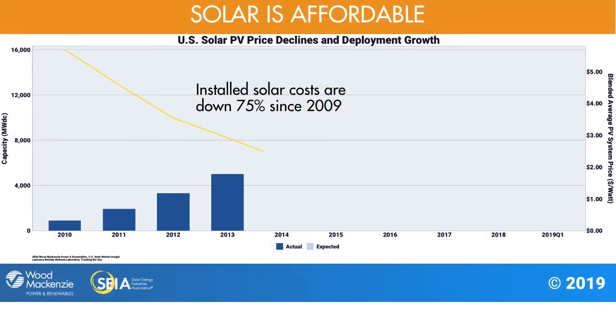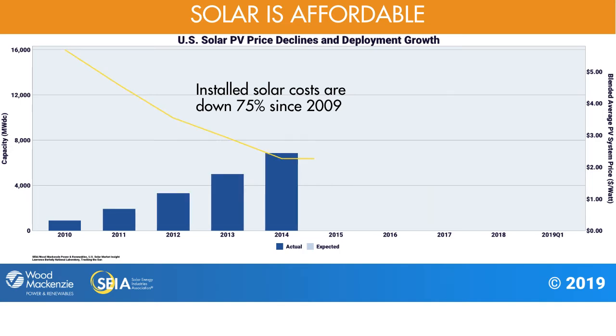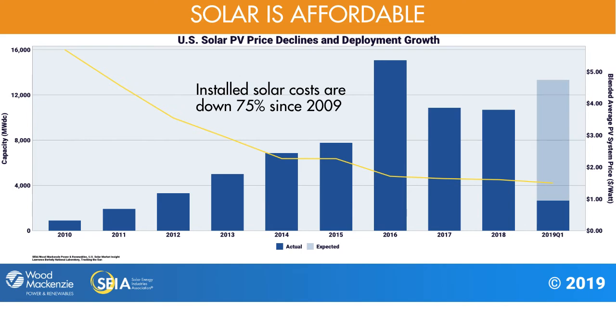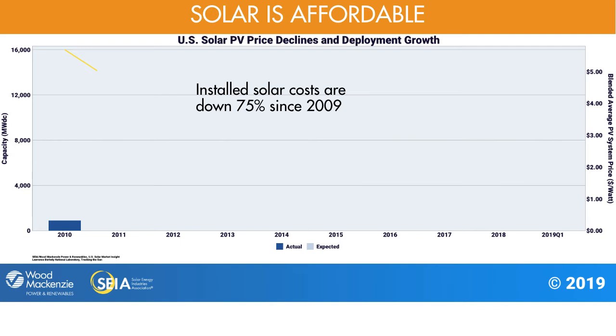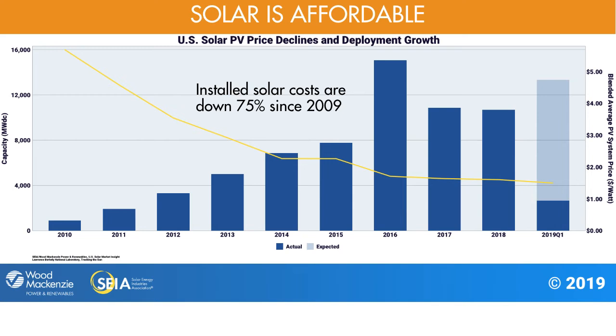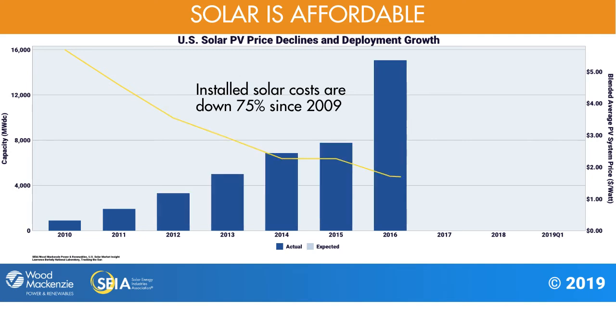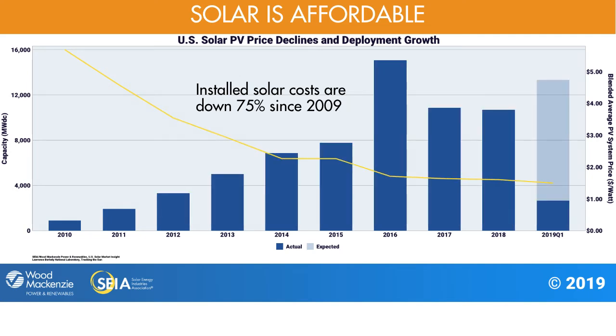So, our first sort of misconception, or solar myth, as I like to say, is that solar is too expensive. Solar has actually come down quite a bit in price in the last decade or so, about 75% in the last 10 years. The yellow line on this graph represents where the solar price per watt has gone since 2010. As you can see, before 2010, it started off at well over $5 a watt. Now it is down to anywhere, depending on what kind of solar array you produce, between $1 and $3 a watt. A large solar farm can come in at under $1 per watt.